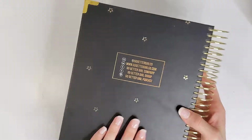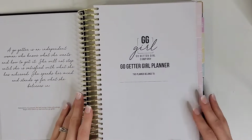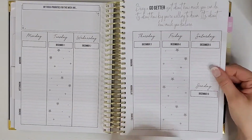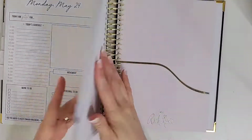On the back, you have all of her social information. I really like it. I like the way that it's set up. I think it's very functional. I'm excited to get started. It feels like really thick, sturdy paper. It doesn't feel too thin, but real quick, we're gonna get into a pen test.